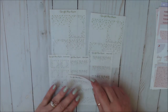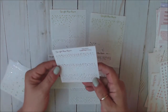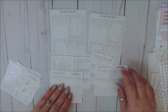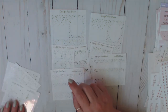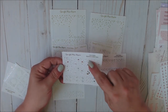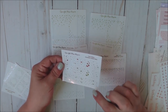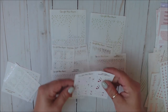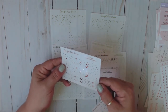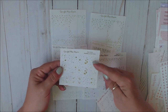Gorgeous in silver. Here are the ones. So I got the bottom washi overlays in the rose gold, so those can use all in one kit. Then here is the butterfly for the Hobonichi, for the bottom and top in silver. And then I got that one in rose gold as well. So you've got your top washi and the bottom.